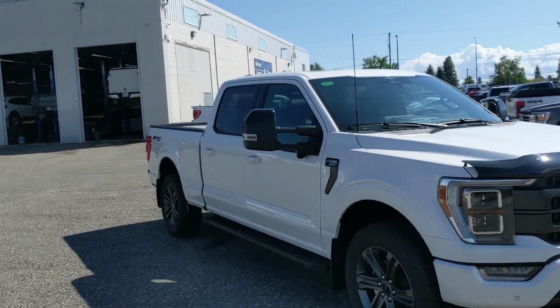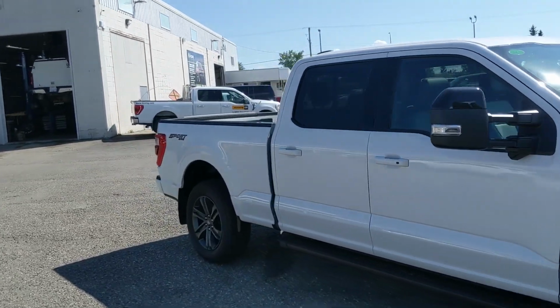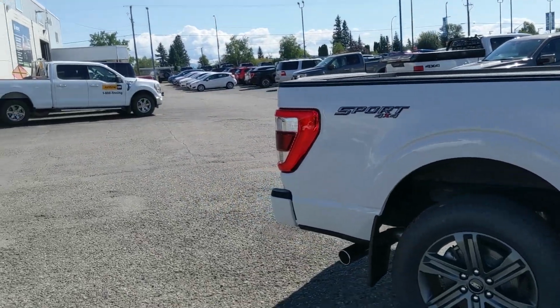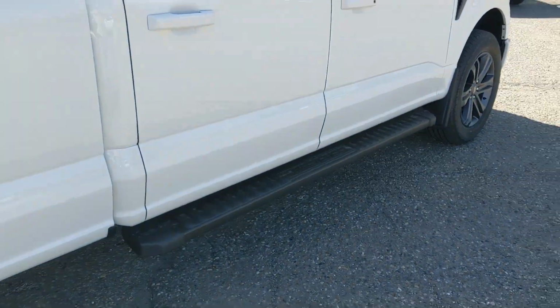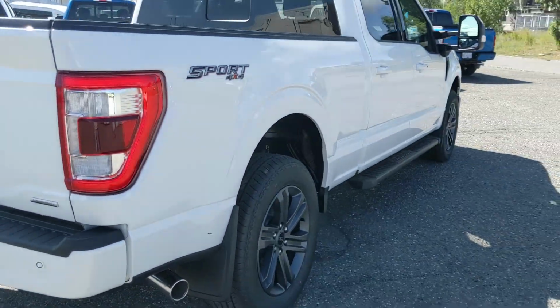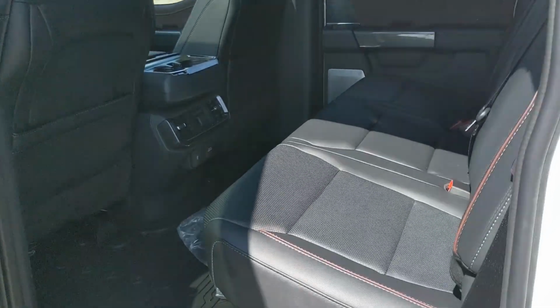We're taking a look at the 2023 Ford F-150 in a Lariat trim, powered by a 3.5-liter V6 EcoBoost engine, providing you with excellent power for towing, hauling, and 4x4ing, with some great fuel efficiency, coming with running boards down below, as well as the Sport Appearance package, giving you some unique accents and rims.